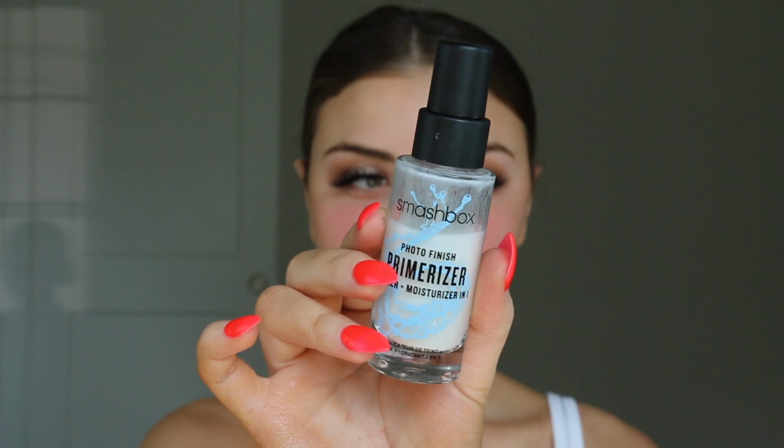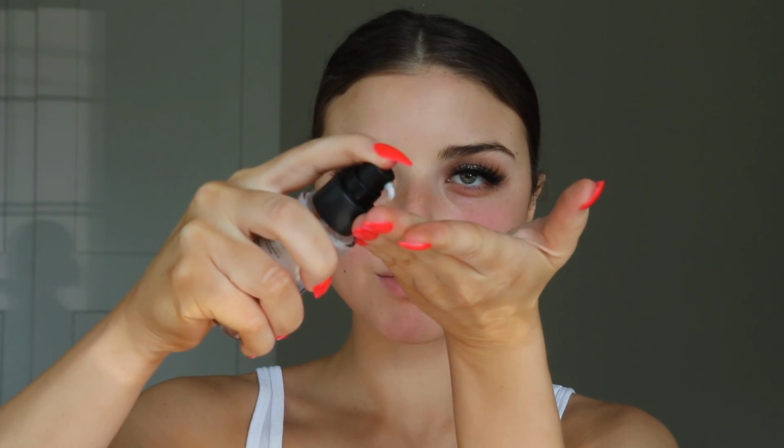For skin, I want to keep it really nice and moisturized, so I'm going in with the Smashbox Photo Finish Primerizer Primer. I've gone through, this is I think my second bottle. Hands down my favorite primer. It is so hydrating and lightweight. Just blends right into the skin and it keeps my makeup on all day long.